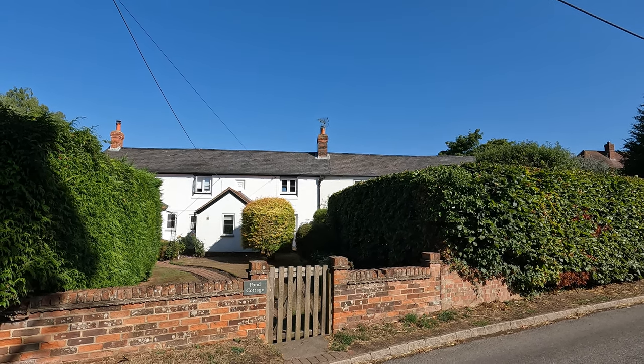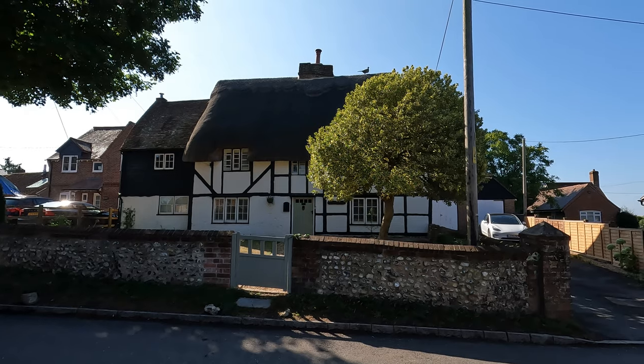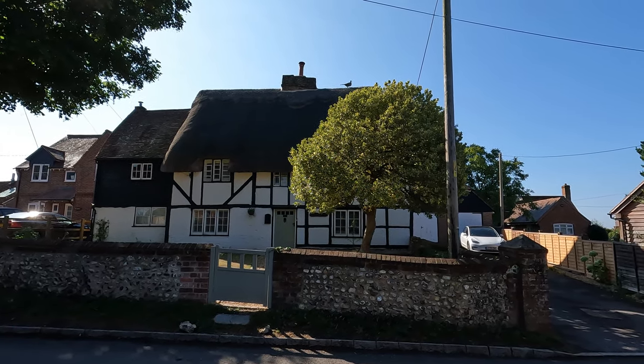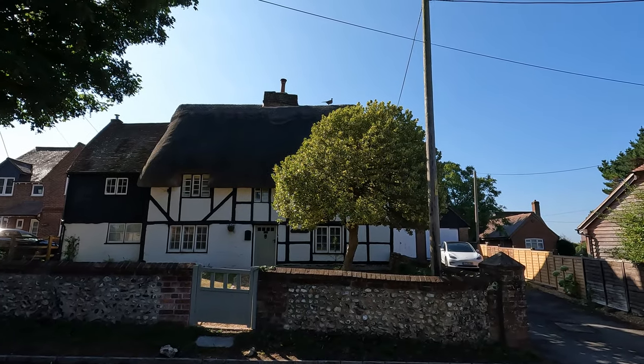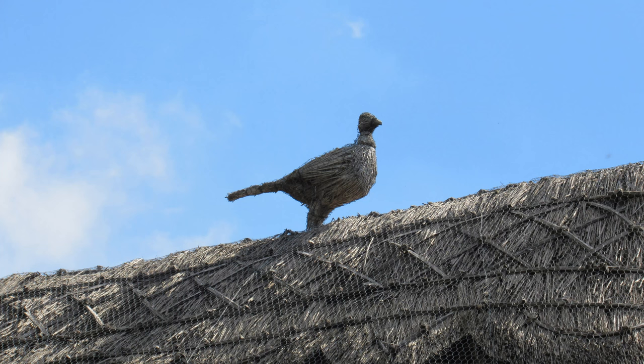Pond Cottage there, date of 1860. I love that timber frame building there, the farmhouse with thatch. And look at the, is that a pheasant on the very top there?